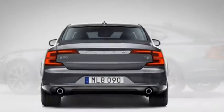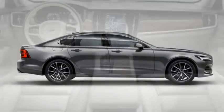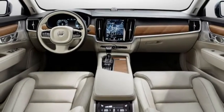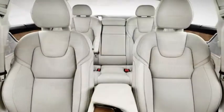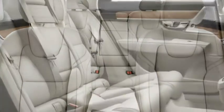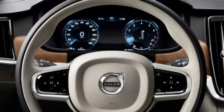Both T5 and T6 versions come in two trim levels, Momentum and Inscription. Base prices for these four models range from $47,945 to $57,245. Standard equipment is generous.